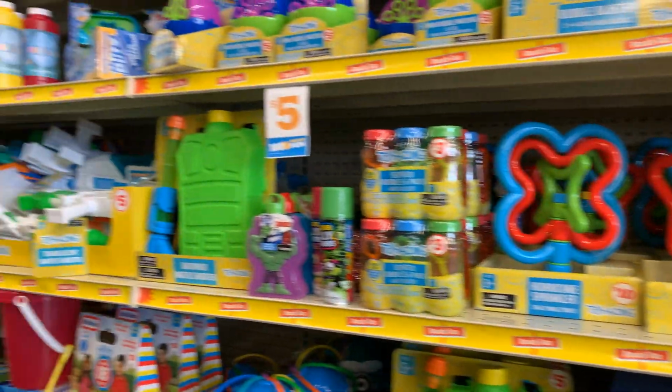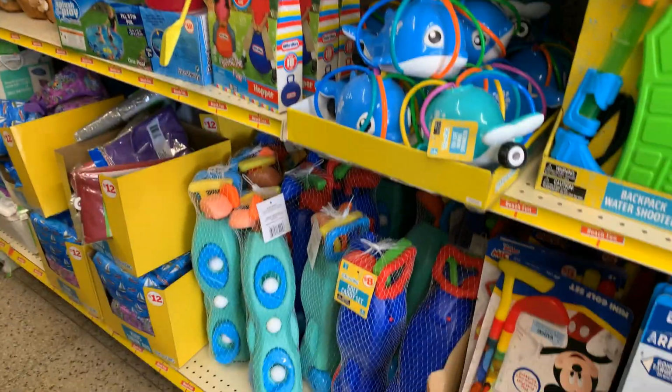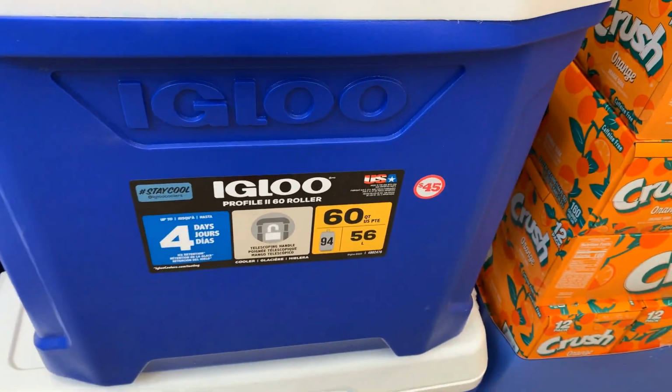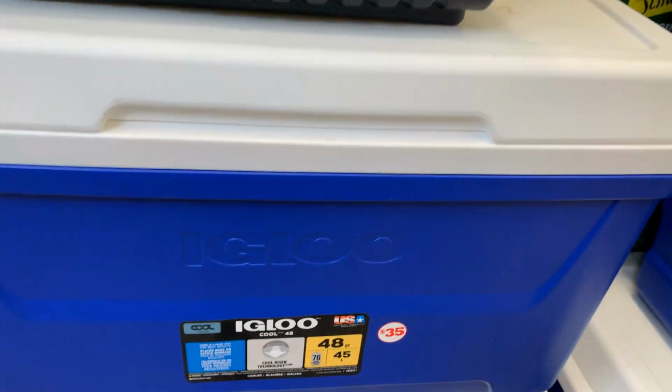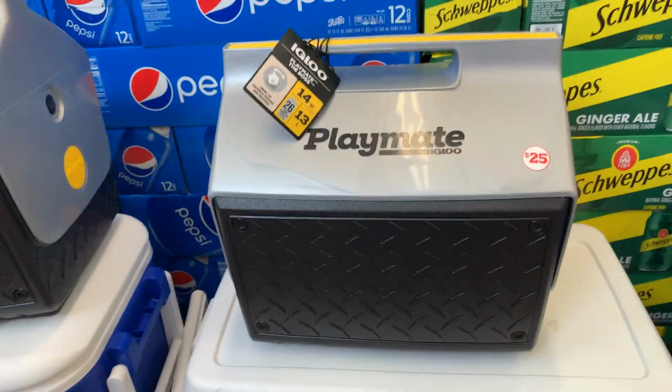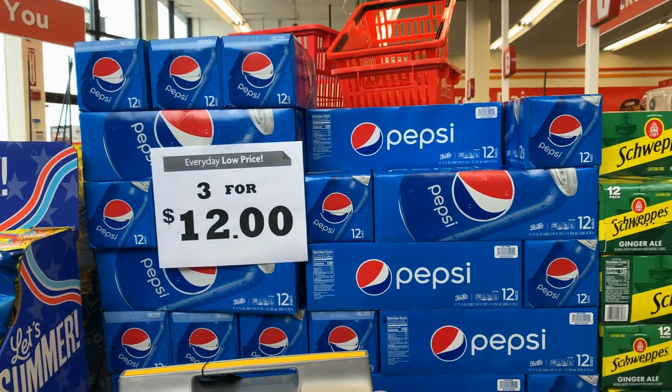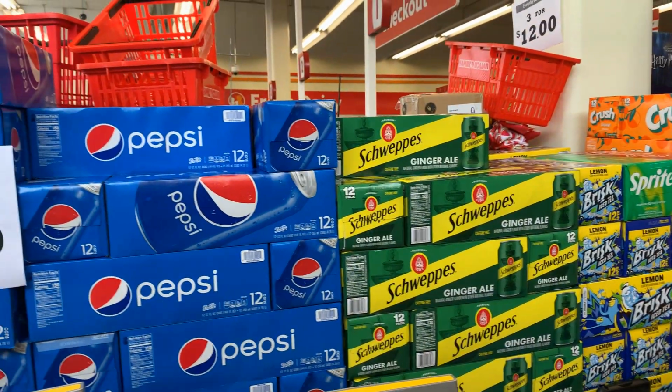More summer items, toys for the kids for outdoors. So Family Dollar has a lot of that right now. Coolers for if you're going out, if you need a cooler for your back patio or something. So they have bigger size ones, $45, $35. That's like a medium size one. They have small ones, toss and go. You can throw that in your trunk. $25.